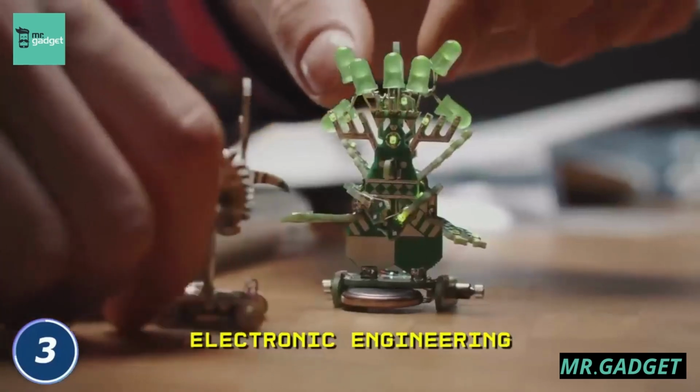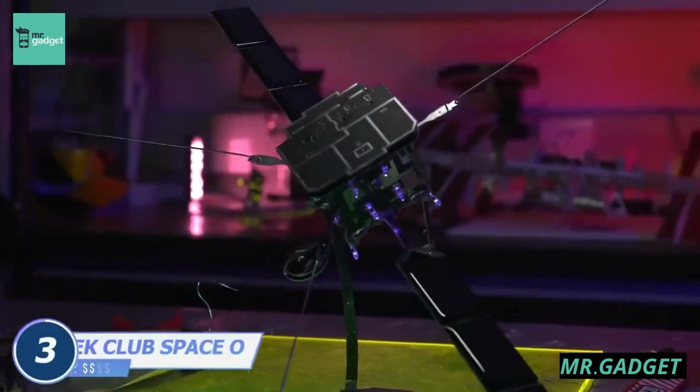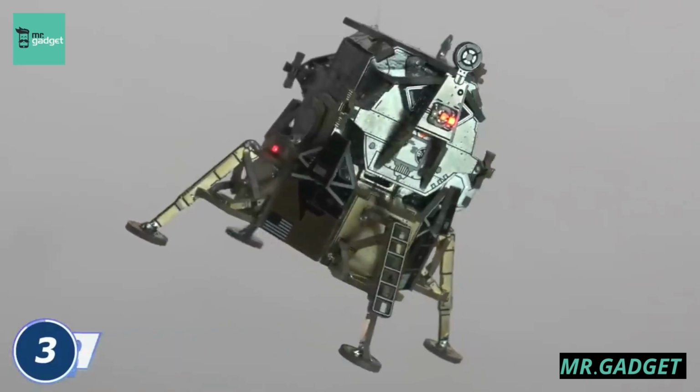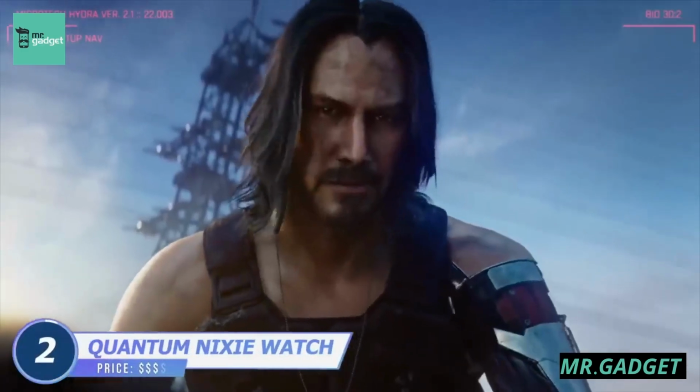We're in love with these Voodoo bots, especially with the Battle Moose and Warlike Owl. And here's their latest set inspired by NASA. Here you have to assemble an International Space Station, iconic Apollo spacecraft, a space telescope, and even a sun-observing satellite. Liftoff, we have liftoff. Johnny Silverhand would approve of this watch.